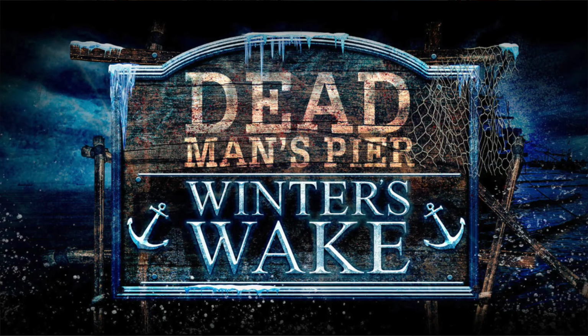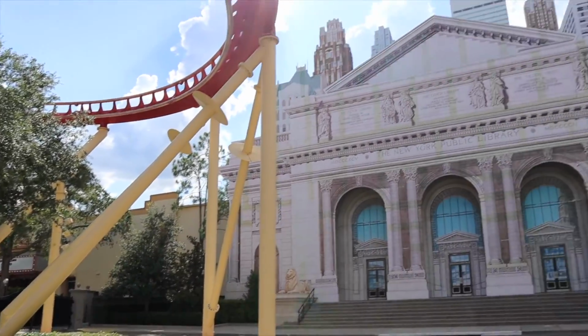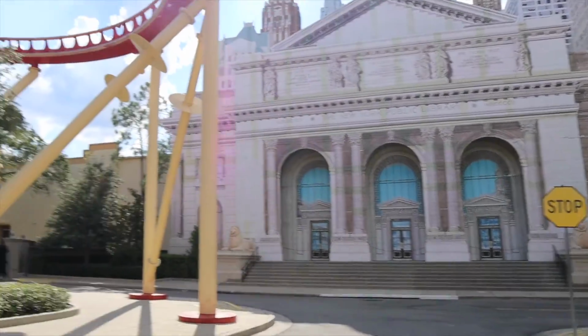And then the other one that's back here is Dead Man's Pier: Winter's Wake. You're dead in the winter, and in a New England fishing village, undead fishermen emerge from the waves to seek their revenge. You and your Scream Squad maybe have escaped their hooks in the scare zone. Now they'll reel you in and drag you under. Well, that's kind of ominous, but yeah, I'm looking forward to Winter's Wake.